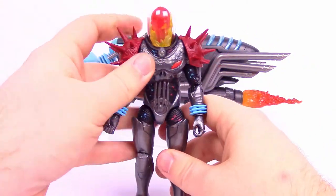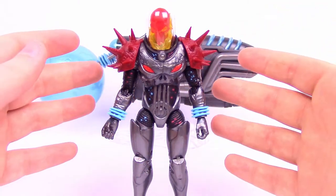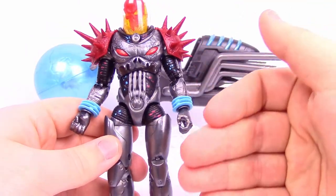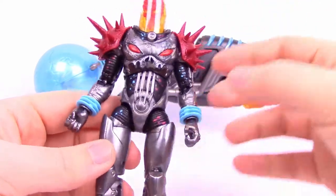And again, this Ghost Rider is just amazing. And again, like I mentioned, it's Frank Castle. I'll go over his story here in a little bit. But compared to other Marvel Legends, this figure's pretty plain. He doesn't have all the same joints, but look at this figure, though. It just looks amazing. I love it with the armor.